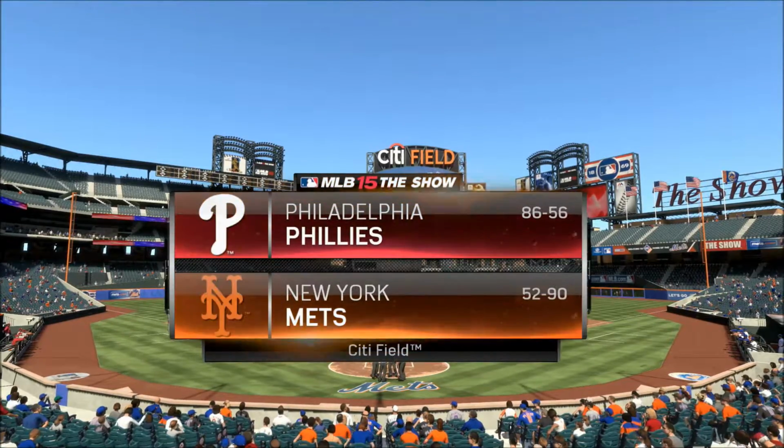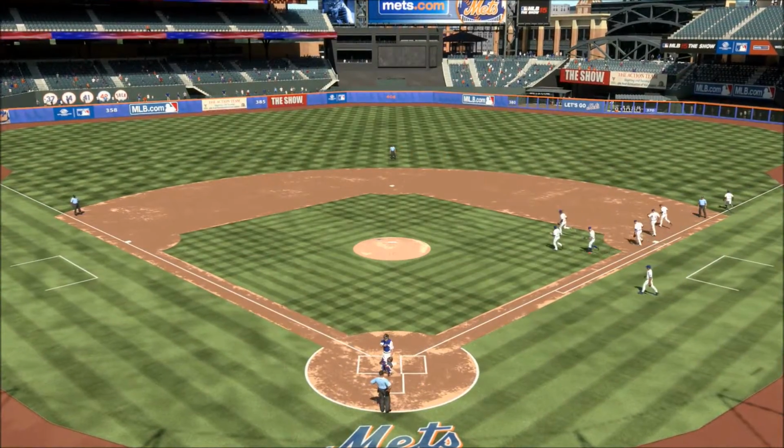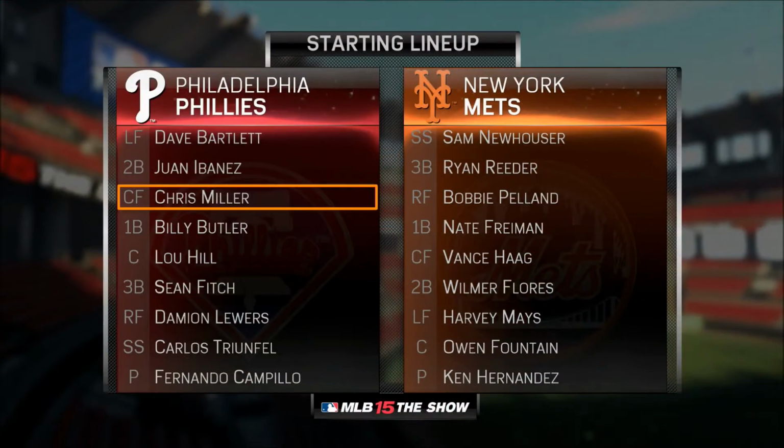Afternoon baseball now from the home of the Mets, Citi Field. And before we close in on first pitch, a look at the starting lineups here for the finale.